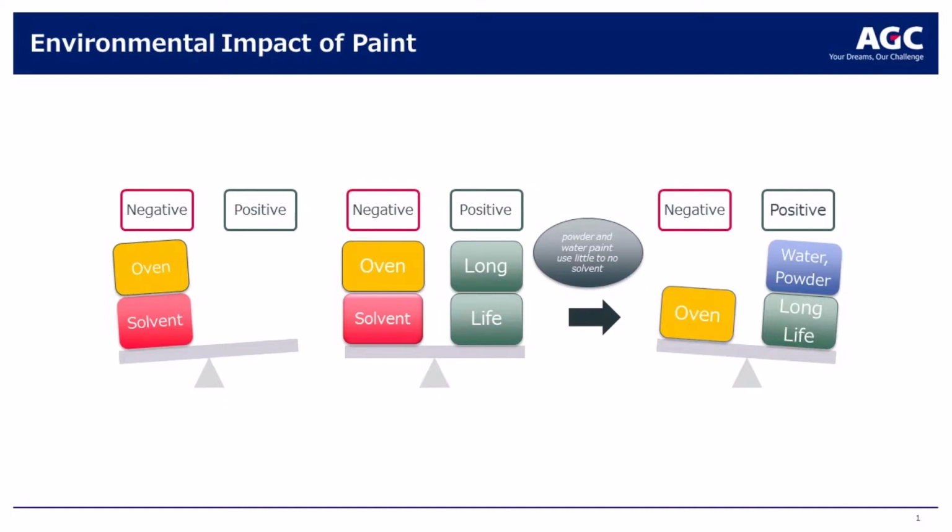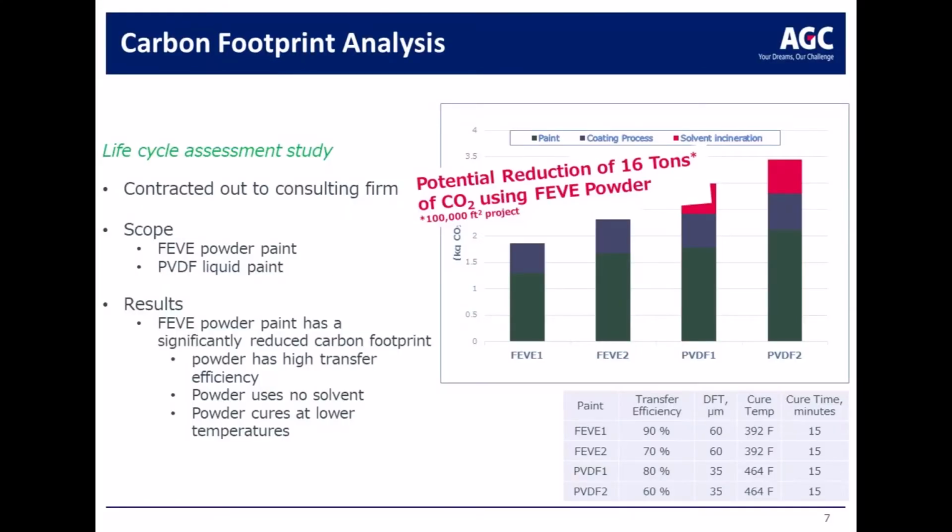Long-life powder coatings based on FEVE resins tip that scale a step even further because they don't require the use of organic solvents. You can estimate the impact of using long-life FEVE powder coatings using a carbon footprint analysis. When comparing FEVE powder paint with traditional PVDF solvent-based paint, a potential net reduction of 16 tons of carbon dioxide is calculated on a 100,000 square foot project.